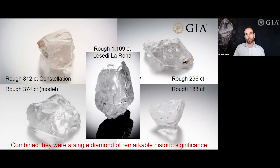So here's a collection of very large, high quality diamonds. The largest of the collection here is the Lesedi La Rona, which was 1,109 carats. But around the same time, all of these other diamonds were recovered from the same mine. And one idea is that these might have all actually come from a single, very large rough diamond that came apart. It fragmented either due to natural causes or perhaps due to the effects of mining. It's hard to establish, but we can determine from its physical properties that this would have been one large diamond, a remarkable sized diamond.